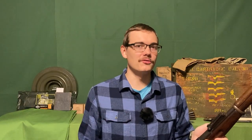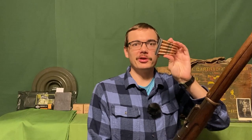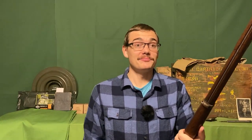Now, in general, these rifles, and in fact, all of the rifles I have on this table, are overkill. The 7.62x54R that this shoots will go through a person. It's probably enough stopping power to kill a horse, to be honest, but they were used predominantly against people.